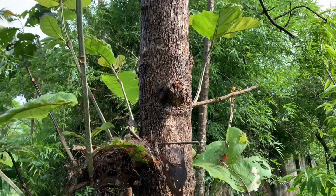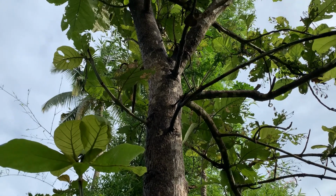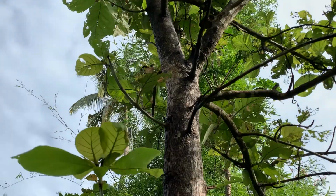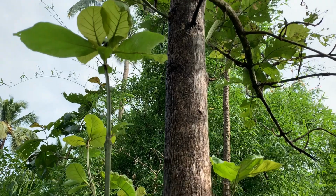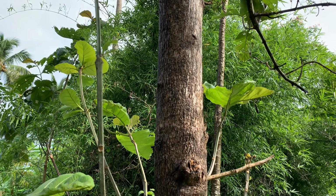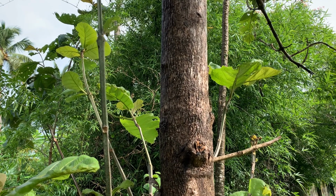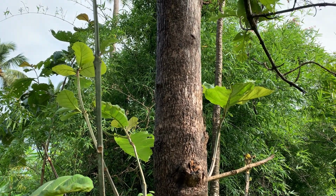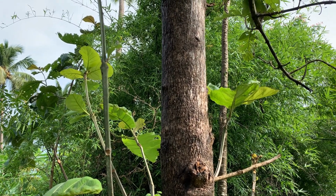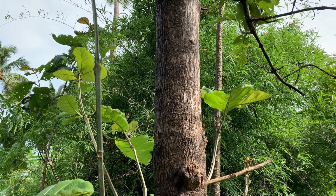Close to this boundary here I have a teak. Teak is a dry deciduous commercial timber tree. It's quite popular in this part of the state because the timber is extremely commercially viable for farmers. It's used for furniture, used for building houses. Quite a strong hardwood tree, so it is grown quite a lot, especially in the drier regions of the state of Kerala. In Malayalam we call it teak.